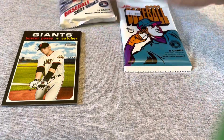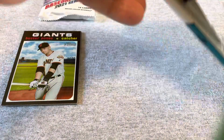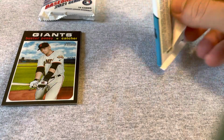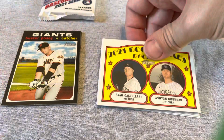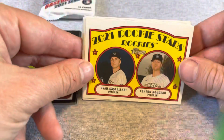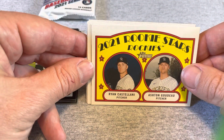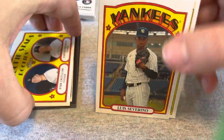Let's see. I think I'm most excited about the Topps pack, so I'll open the Heritage first. And we start out with Ryan Castellani and Ashton Kudo, rookie stars. I don't really know much about those two, but it's rookies. I'll pull it aside.